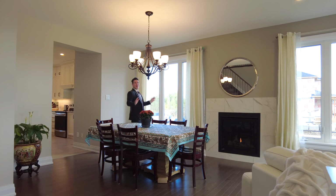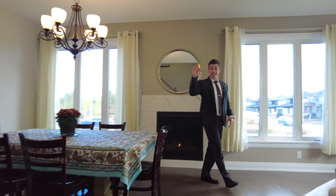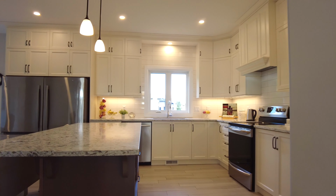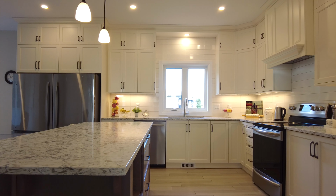Inside, you'll find an abundance of natural light flowing throughout, beautiful hardwood flooring throughout the main and second level, formal living room, dining room, and check out that gorgeous kitchen with large island, quartz countertops, cabinets to the ceiling, pantry, and a double fridge.